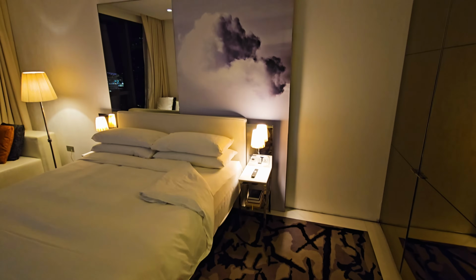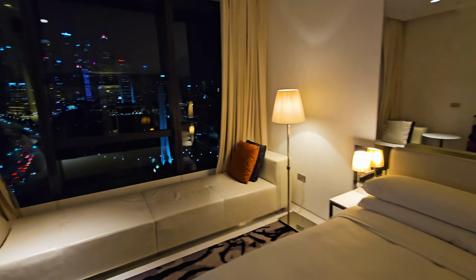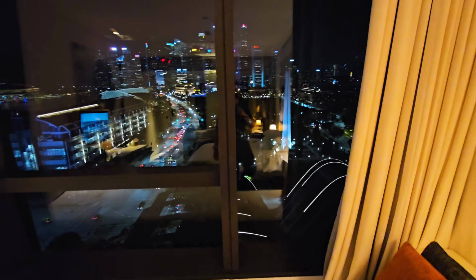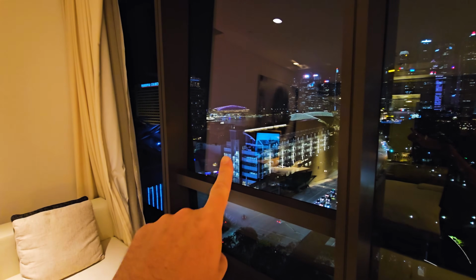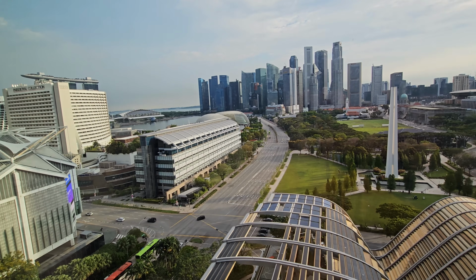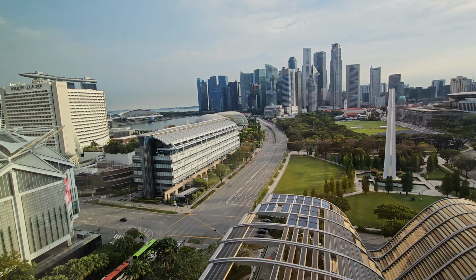There's a little bit of a sky vibe on the wall going on, but what's really nice in this room is definitely the view of Marina Bay here in the back. That's the central business district. That's Marina Bay. Looks like the light show for Marina Bay is going on tonight. In the daytime, it looks like this. Really an amazing place to stay to see all of Singapore out of one window.